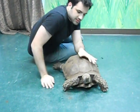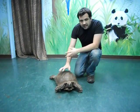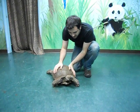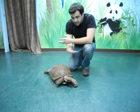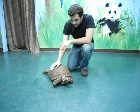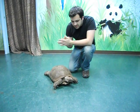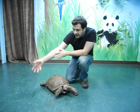So unlike other turtles and tortoises that lay their eggs in a hole in the ground and then bury them up and then leave, Burmese mountain tortoises make a nest above the ground, just like an alligator or a crocodile might. And they rely on the dead, rotting plant material that they use to make the nest with to help incubate the eggs.